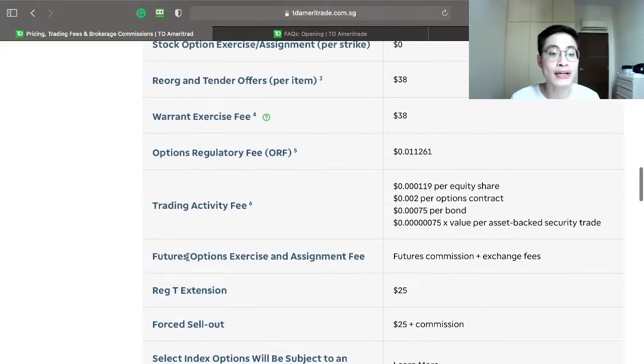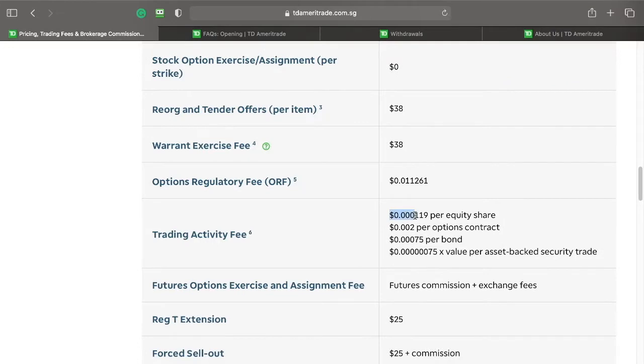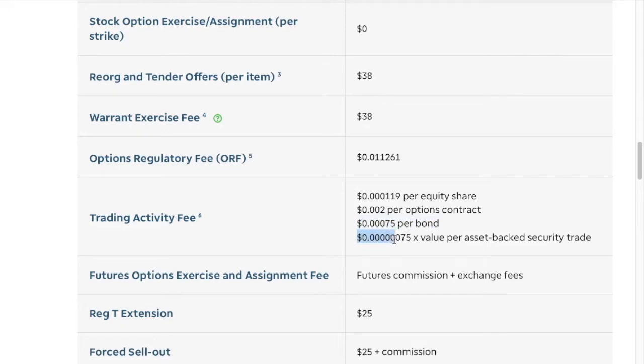If we take a look at other trading related fees, there's a trading activity fee. So that is $0.000119 per equity share and $0.002 per options contract, $0.00075 per bond, and 0.000075 multiplied by the value per asset-backed security trade.